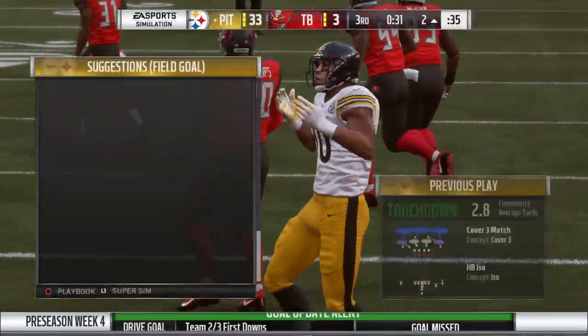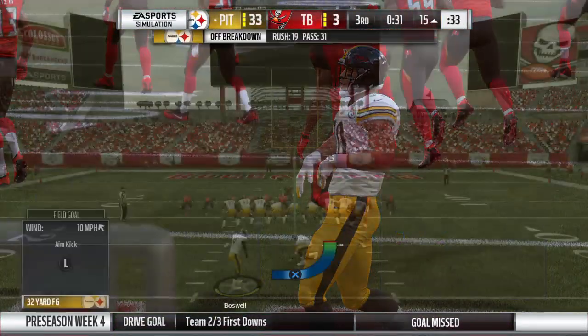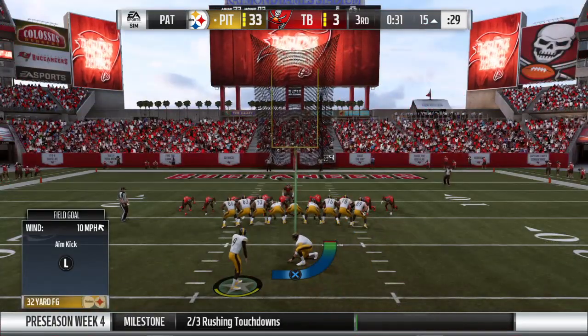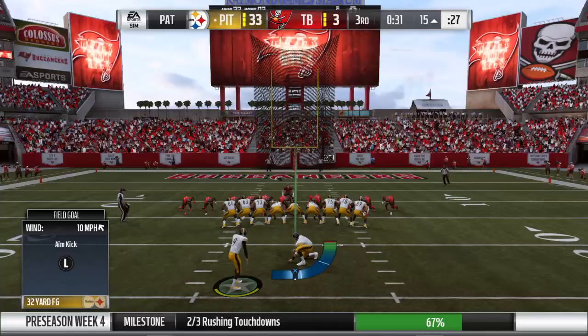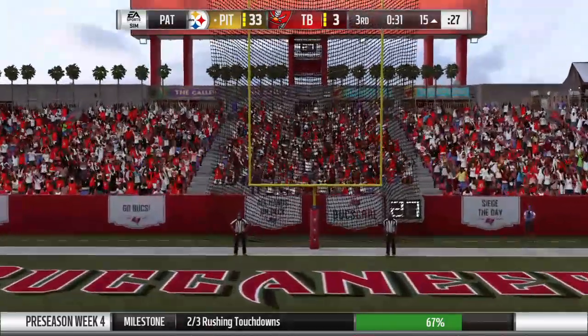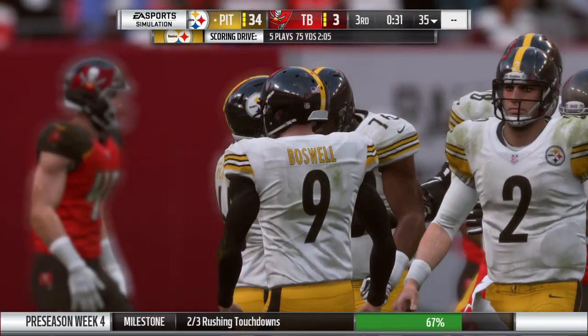A great play there. Ready for the regular season with his 2nd touchdown of the game. And this Steelers offense, they continue to pour it on. And he certainly played a pivotal role with those 2 TDs and why they're up on the scoreboard right now.